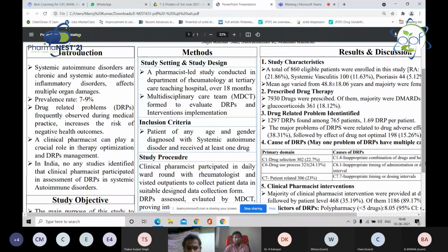In the introduction, systemic autoimmune disorders are chronic inflammatory disorders affecting multiple organs, with a prevalence rate of 7 to 9% globally, and an estimated 24.7 million people are affected. Due to high disease activity and low remission rate, multiple complex drug therapies are required, so there is a high risk of developing drug-related problems. Clinical pharmacists have a crucial role to optimize therapy and to minimize and manage drug-related problems. Including in India and globally, the literature shows a lack of published evidence on the frequency and nature of drug-related problems.